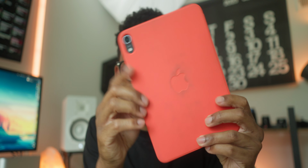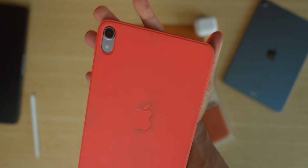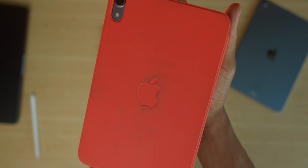I just gotta reiterate that. Extremely portable, you traveling. Oh yeah, you guys might have saw, let me just point this out real quick, how dirty my Apple case is. Why is that, CJ? Because I actually use this device.